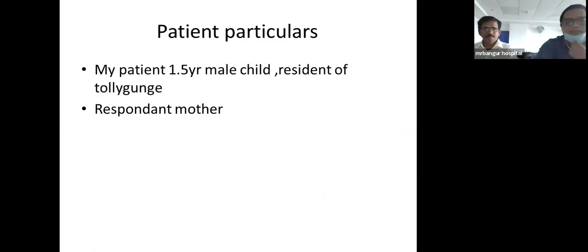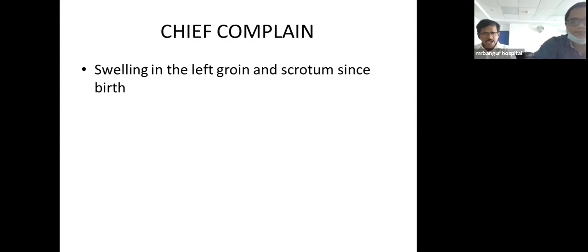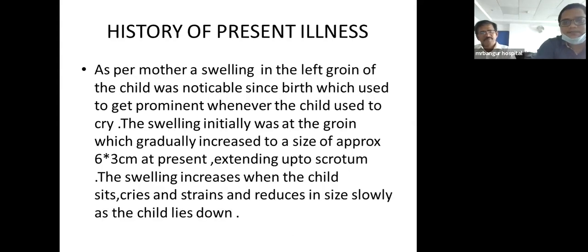My patient, 1.5 year old male child, resident of Polygon, respondent is mother, came with a chief complaint of swelling in the left groin and scrotum since birth. History of present illness: as per mother, swelling in the left groin of the child was noticeable since birth, which used to become prominent whenever the child used to cry. The swelling was initially at the groin, which gradually increased to a size of approximately 3 centimeters at present, extending up to the scrotum.